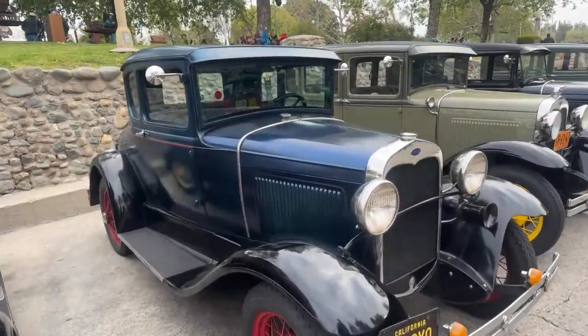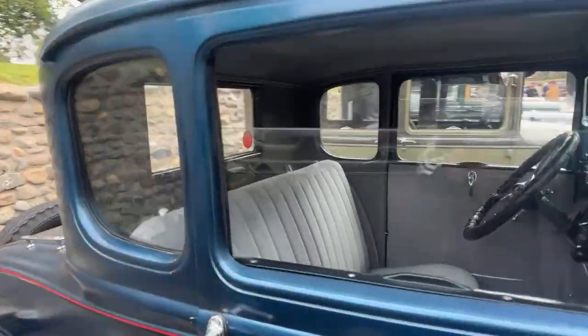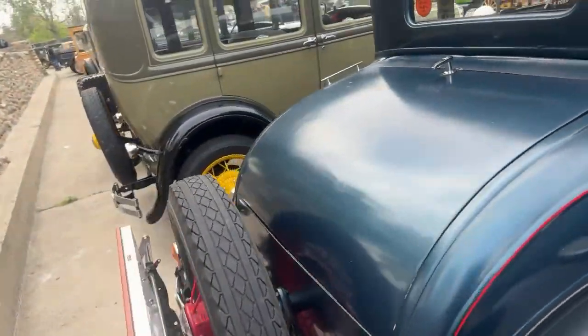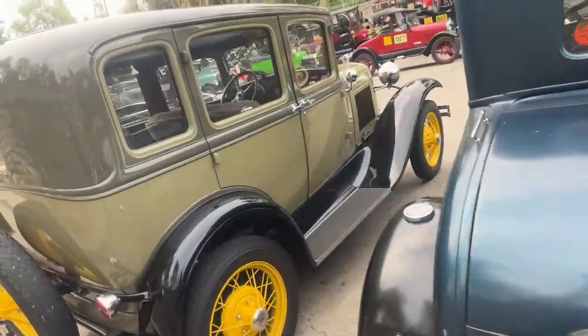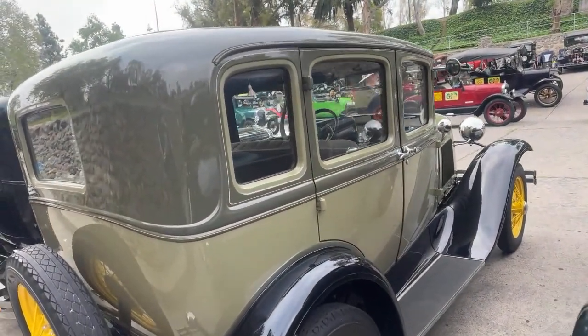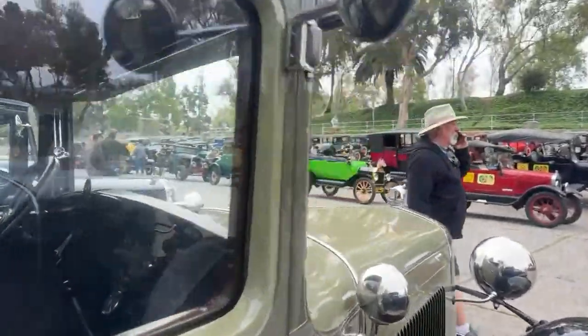Here's another 30 or 31. It's got the rumble seat step on it. So here's a 4-door. This one has the rear suicide door. I like the way that these open up.